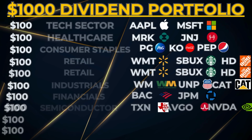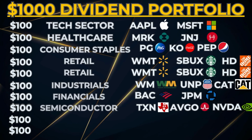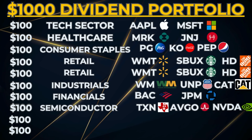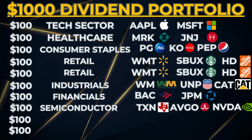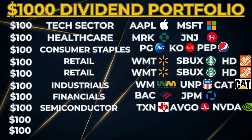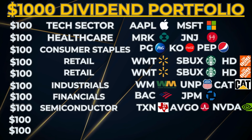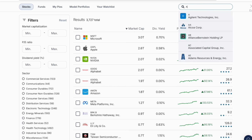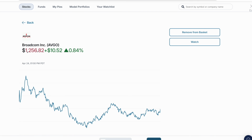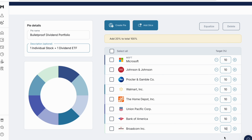We all love semiconductors, and it's been the rave of the stock market over the past couple of years. The semiconductor space is amazing given the new advancements in AI and electric vehicles, so the demand for semiconductors is going to be very much needed now and well into the future. I love Texas Instruments, ticker symbol TXN, Broadcom, ticker symbol AVGO, and Nvidia, ticker symbol NVDA in this category. I'm going to be choosing Broadcom since it's a company that I'm most familiar with and it has a way higher dividend yield than Nvidia.